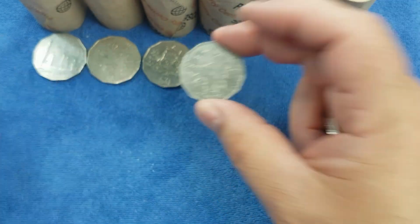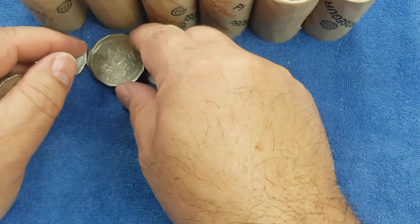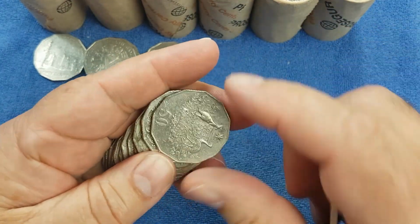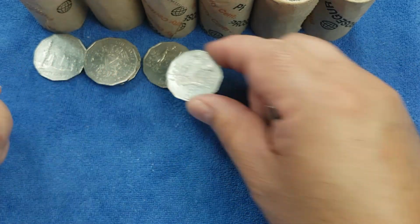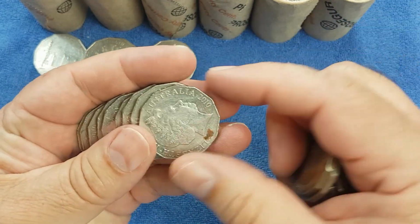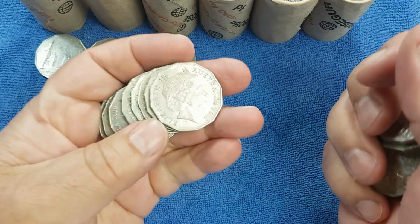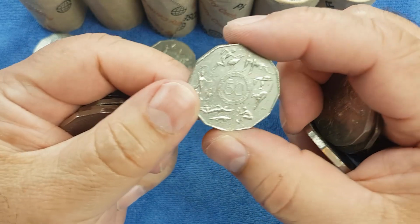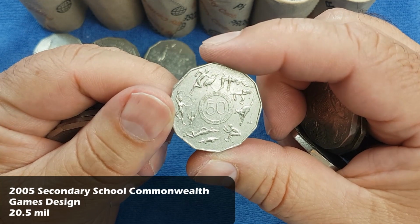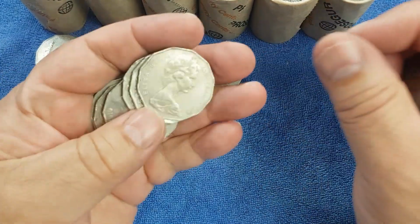Another Commonwealth Games. Another Commonwealth Games. Another 2001 Centenary of Federation. A bit dirty, some of these. There's a 2010, and we look for the 2010 for the rotation error. That seems to be fine, so we'll move on. Here we have another commemorative. This is from 2005, the secondary school competition winner for a 50 cent piece. It was made for the Melbourne 2006 Commonwealth Games.